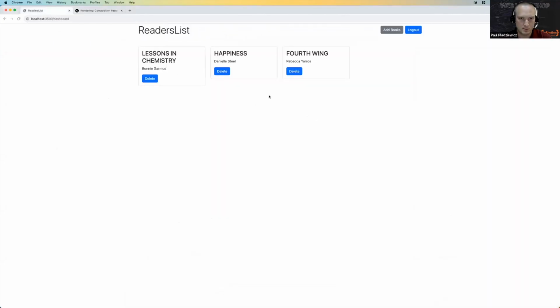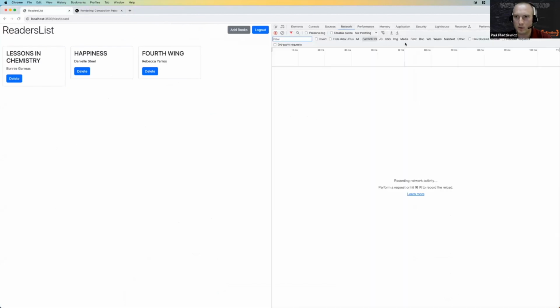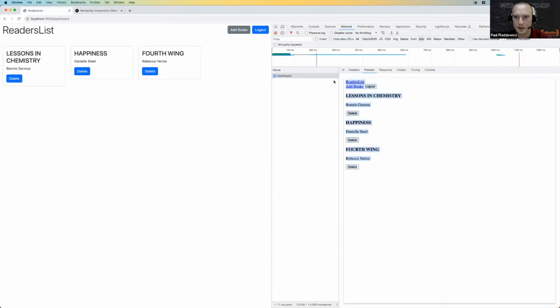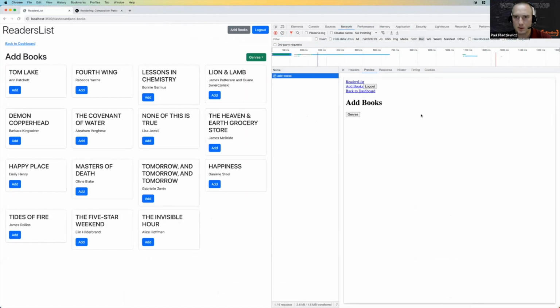Really like to see that. Now within the network tab, look at documents, at least we have all the content there so that search engines can now grab that. Go to add books. So we're actually missing the content that was client rendered. I didn't get a chance to complete that yet, but yes, at least we're getting some content rendered to the browser, which is nice.